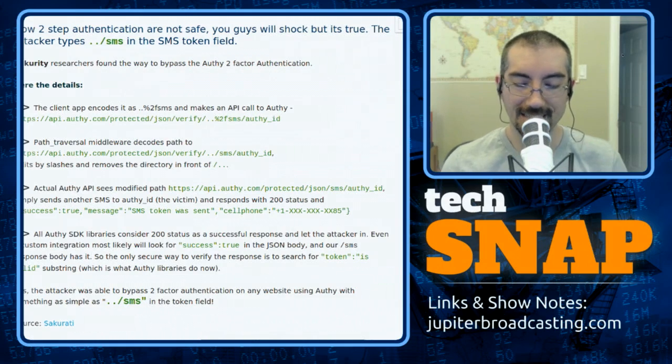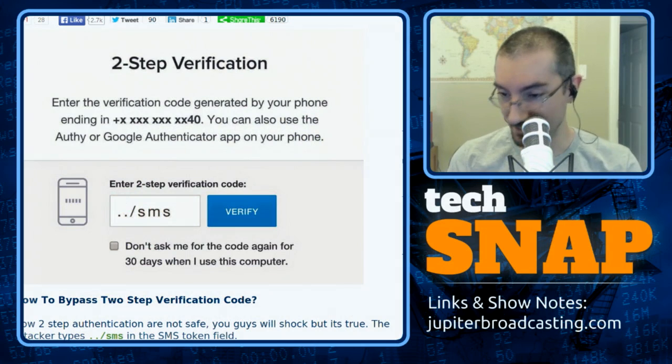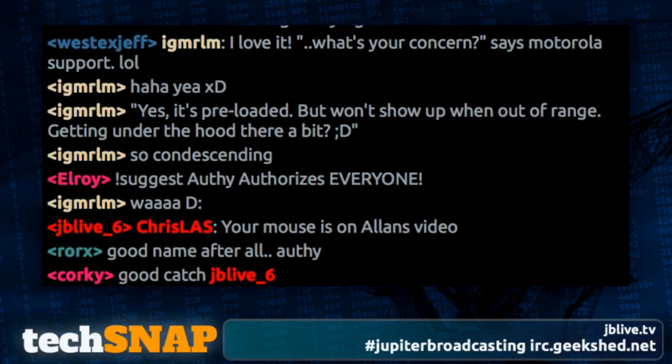Jeez. So basically, you go to the site, it sends you a code by calling the SMS API, and then you're supposed to type in the answer. And for the answer, instead of a number, if you type in /SMS, it sends a second code to your phone. But when it sends the code, the response from the API is success equals true. So the app on the other end, on the site you're trying to log into, says, oh, you just typed in the right code. So it's like Rox is saying in the chat room, they named it correctly after all. It authenticates you after all. It'll authenticate you. It's definitely Authy. Yeah. Lots and lots of Authy.